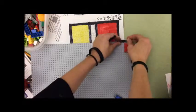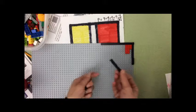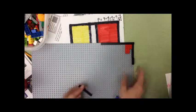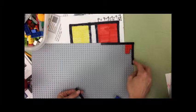Okay, so I'm going to try to build it as close as I can, but if you can't make it exactly like your picture, like if you don't have enough black, you can also use gray. Count 1, 2, 3, 4, 5, 6, 7, 8, 9, 10.